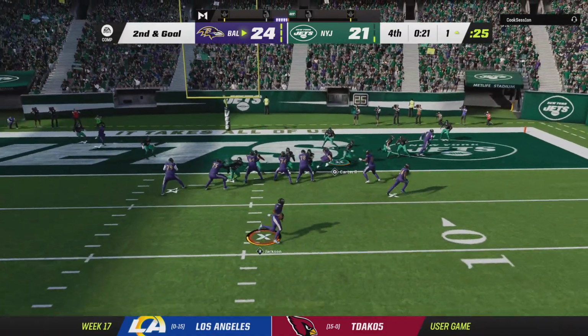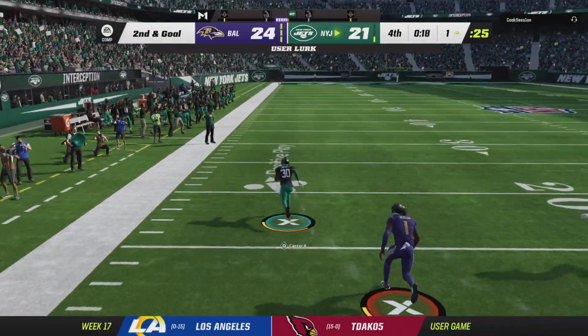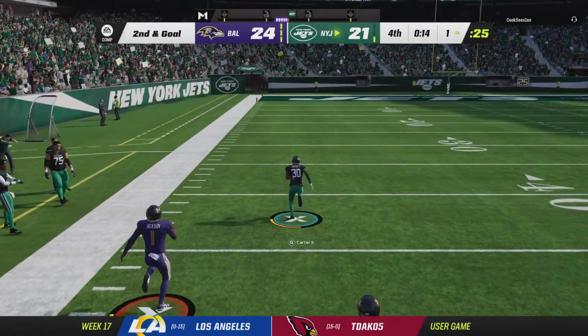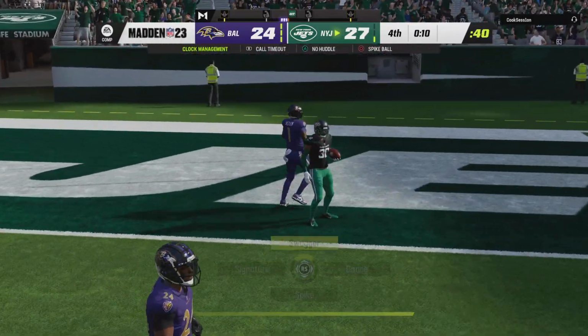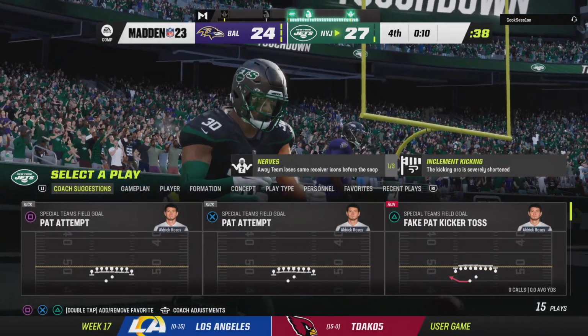Oh, Jackson's going to throw it. And look at this. They get the turnover they needed. It's intercepted. He's hit the 50, 30, 10, and he brings this one back. It's a pick six and a Jet touchdown.